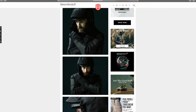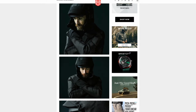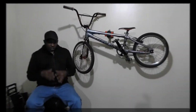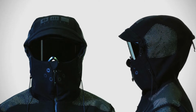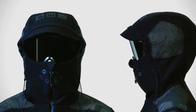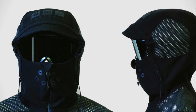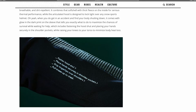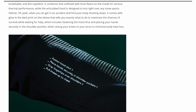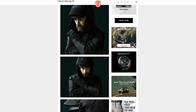Crafted from aerospace, abrasion-resistant, water-repellent, heat-resistant, and flexible Nanosphere, it will help keep you warm and dry and survive in extreme conditions. So breathable and dirt repellent. It combines a soft shell with a thick fleece on the inside for serious thermal performance, while the articulated hood is designed to lock tight over any sports helmet. Oh yeah, when you get into an accident and find your body shutting down, it comes with a glow-in-the-dark print on the sleeve that tells you exactly what to do to maximize your chance of survival while waiting for help, which includes fastening the hood shut and placing your hands securely in the shoulder pockets or raising your knees to your torso to maximize your body heat.